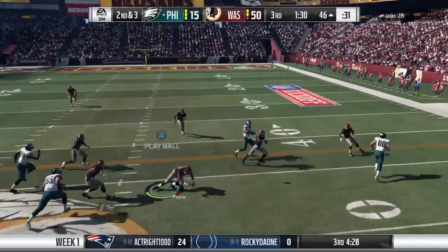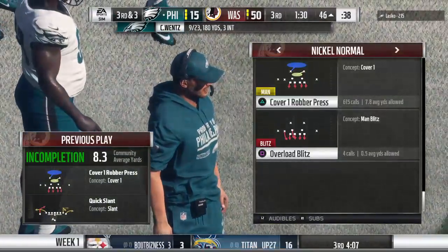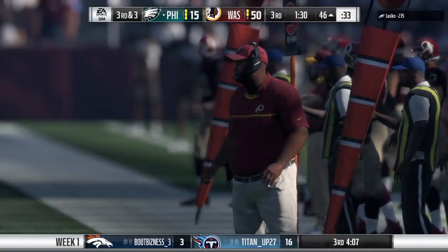Wentz to throw on second down. And that one almost intercepted. Far too loose with the football here. Nearly a 4th pick. And it's 3rd down.